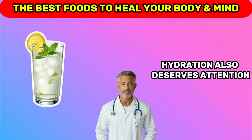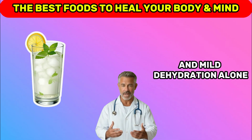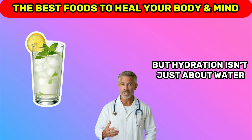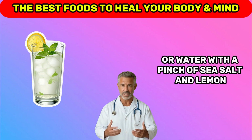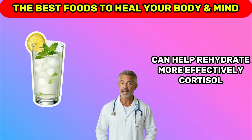Hydration also deserves attention. Burned-out individuals often forget to drink enough water, and mild dehydration alone can impair mood and cognitive performance. But hydration isn't just about water. It includes electrolytes like sodium, potassium, and magnesium. Coconut water, herbal teas, or water with a pinch of sea salt and lemon can help rehydrate more effectively.